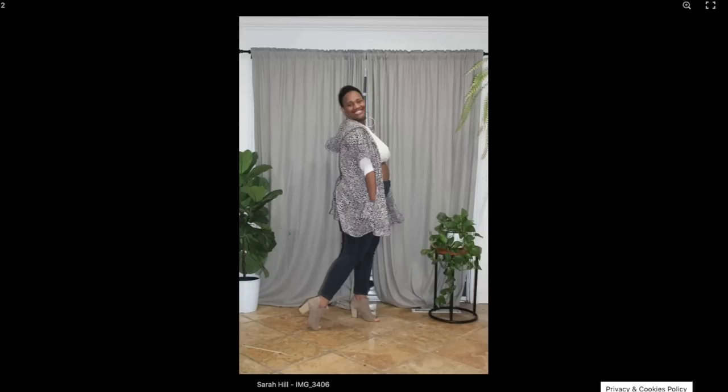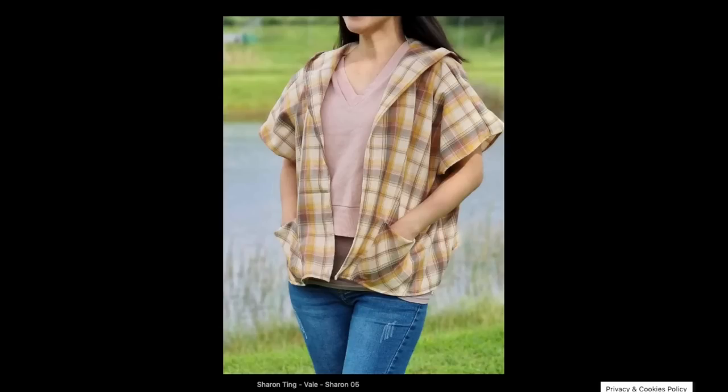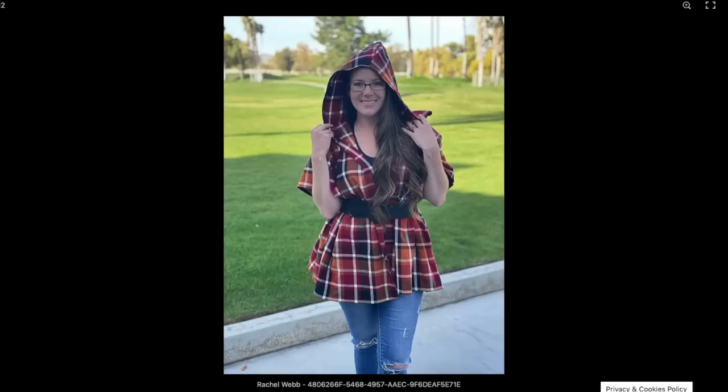So they're calling it a poncho. I don't know if that's necessary because it sort of feels like, I don't know, maybe because it's grown-on sleeve, that's why they're calling it a poncho. That version is really lightweight and summery. And then you also have like a fall version as well.